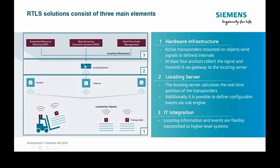This then can execute and send to any sort of business system, whether it be SAP or any sort of ERP system that the customer may want to get location data from. That's the three elements of our RTLS system.